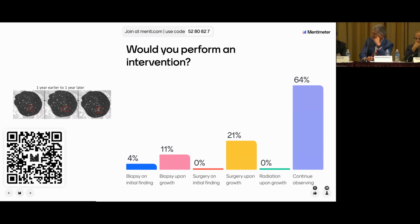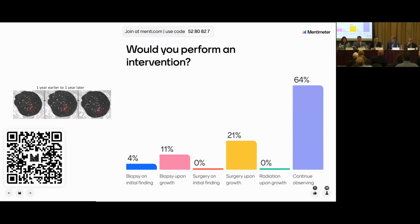Other panelists, what do you think? I would follow it. My concern with this person is that they are likely to have multiple lesions and they do come as new, because you're saying at the time of surgery, that wasn't there at all. So there will be other lesions and one of them may be more aggressive. And so doing anything to this person may alter what you can do in the future to this person.